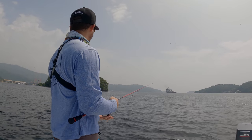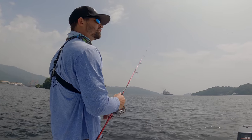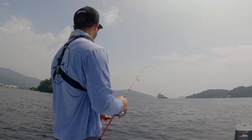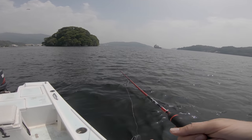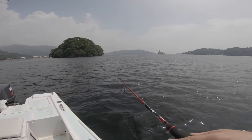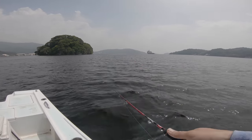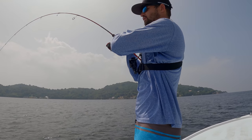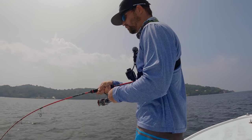So I just got our next bite. It's gonna be so sad if I don't hook anything else in this spot. Oh my. Again, pig dogging on the bottom.